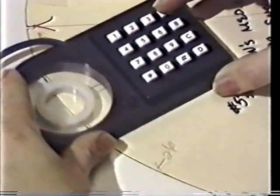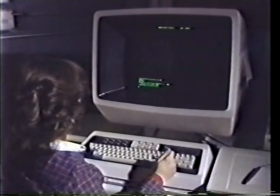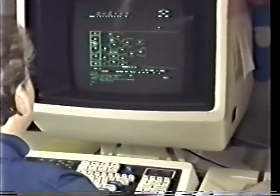Because we're a fairly aggressive company, we felt that there was a real need for us to make sure that we were the head of the race and the head of the pack, and to utilize a computerized grading. What it enables us to do is to standardize sizing within this body physique that we've been talking about.